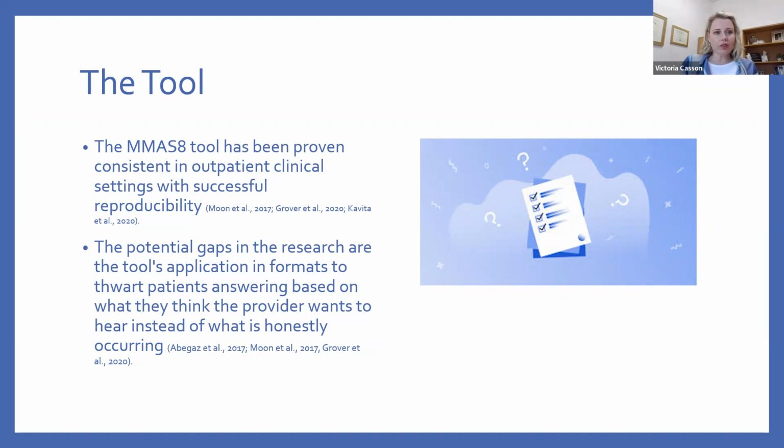The important thing to keep in mind is that a lot of the time patients will try to answer these questions in the direction of what they think you want to hear, and not necessarily be so honest. What I have found in my practice is that a lot of the time it is best to give them the questionnaire in a printed format. Say, I'm going to give you a couple minutes to fill this out. I'm going to step out, or have the nurse give it to them when they check in.